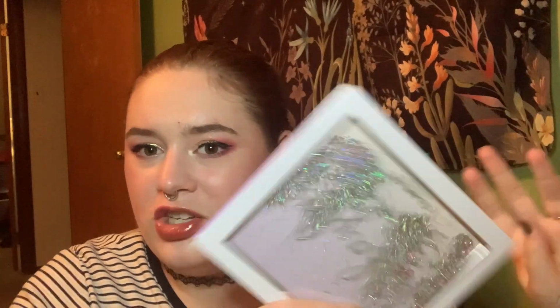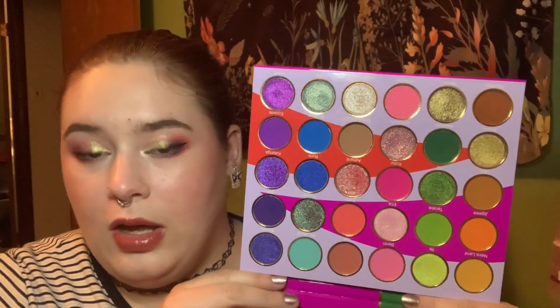I wonder if she put this palette in her video. I think she has this palette. I love this palette. This is the last palette I have to share today. It is the Juvia's Place Culture palette. This is the color story.